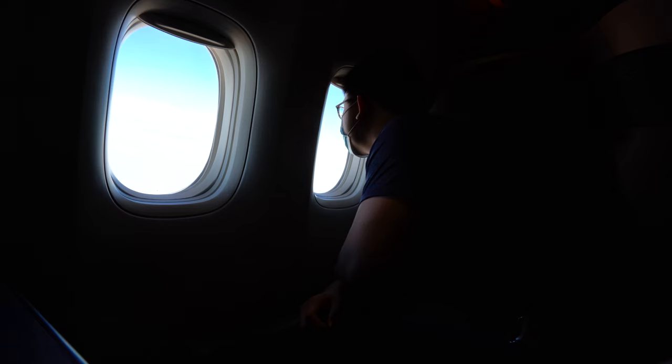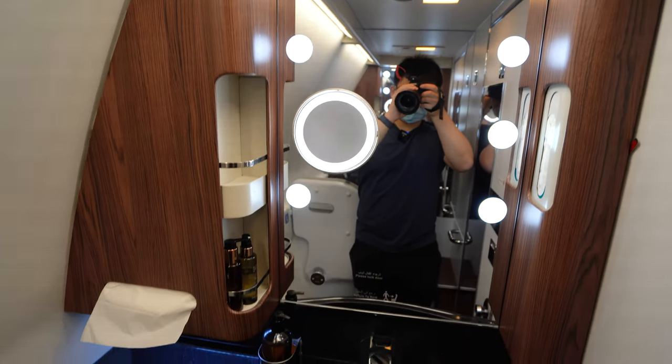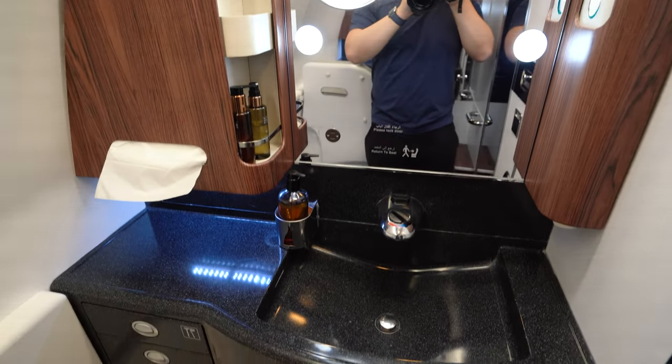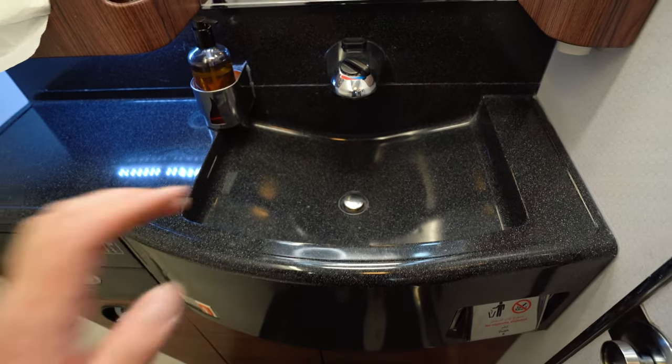Now that lunch is over, let's go check out the bathroom. When it comes to airplane bathrooms, the 777 still reigns king in this regard. Just look at the size of this sink. Here's my hand for comparison.